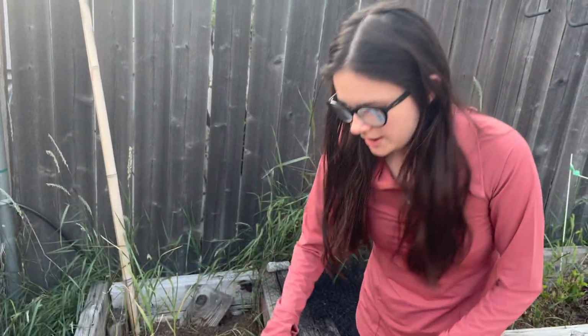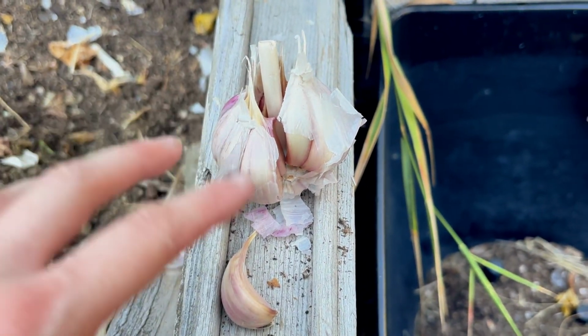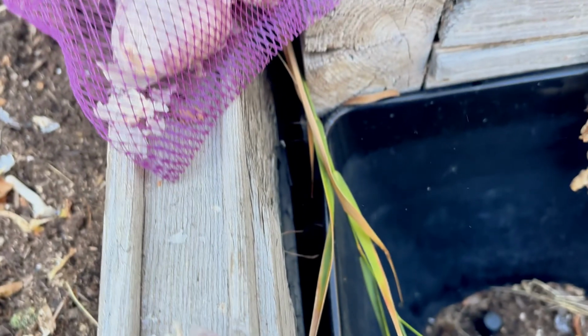This is our Romanian red garlic. We did a video on it in September or October. One already died. I went and just replanted it this morning. It was still a single bulb.